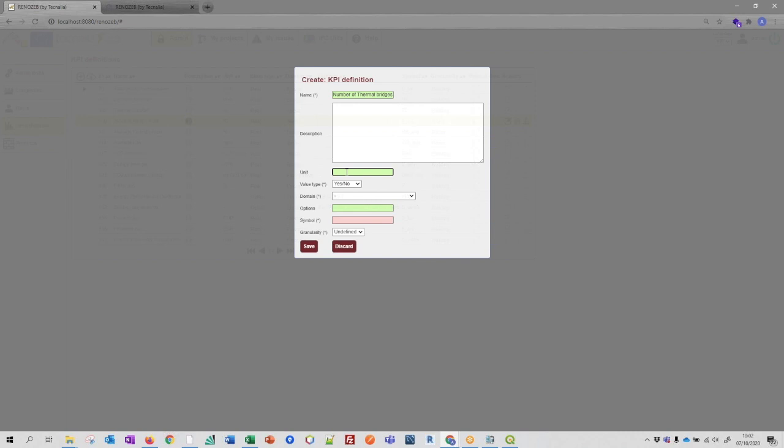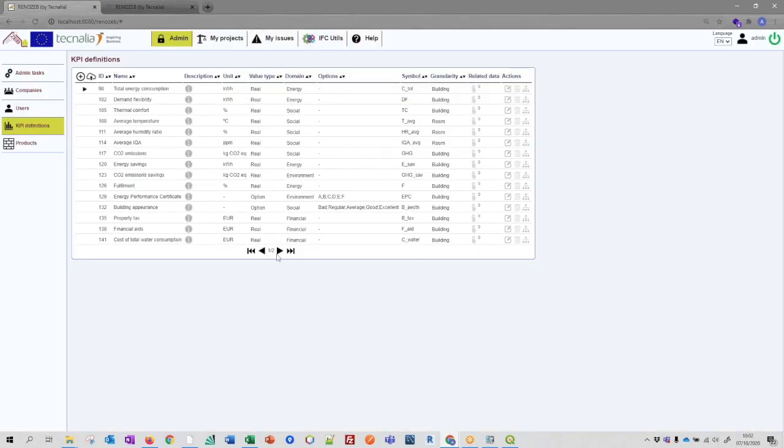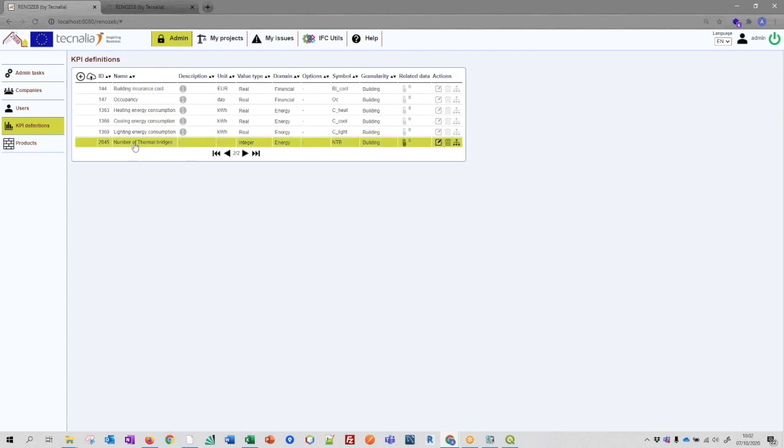It has no unit in this case. You have to say what kind of KPI it is: a number, an option from a list, or just text. In this case, it's an integer, a number. This will be energy. The granularity says whether the KPI applies to the whole building or to particular rooms. At the moment, we are only considering building KPIs. So this KPI has been created here.